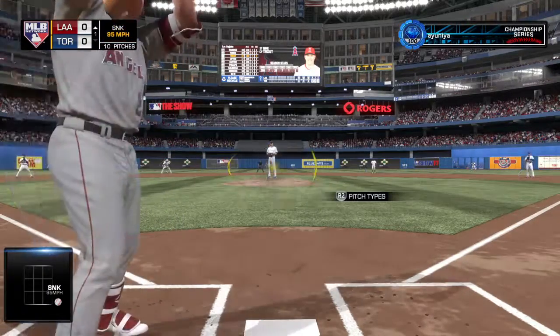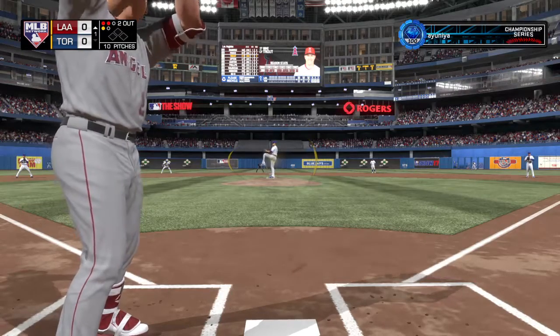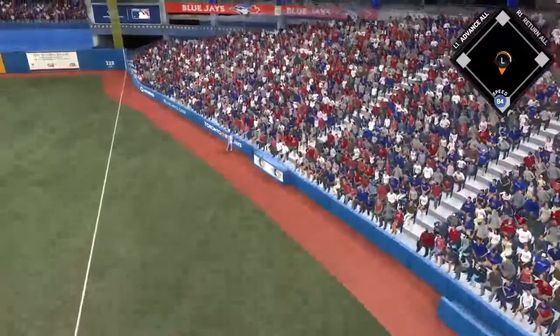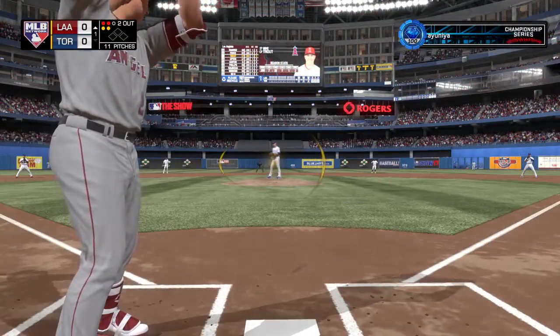Outside, 2-1. Well, when you're behind in the count like this pitcher is, it's a good time to work in something off-speed if you're confident in it. Most hitters are looking for fastball. Just getting started at the Rogers Centre.